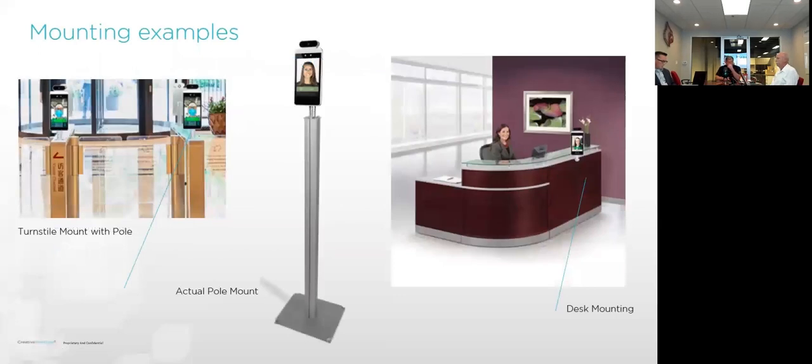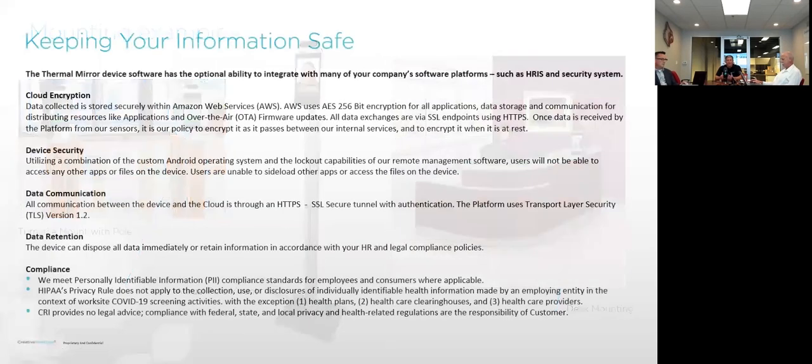This is a picture of a couple of use cases. One is mounted on a counter. That does show it with the actual pole that it comes with, the pole mount. There it is on a turnstile where it's actually activating a gate. So you got a couple of different viewpoints that you can do. You can wall mount it, so we have several mounting options.